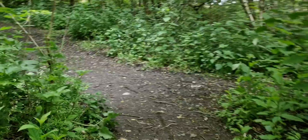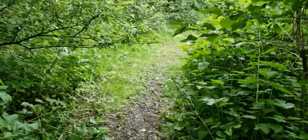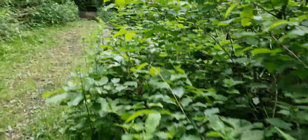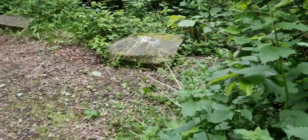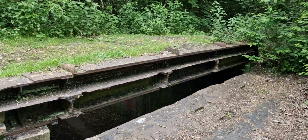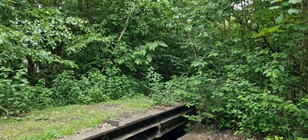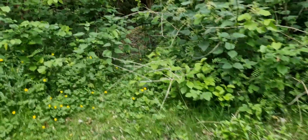I'll just go up and have a quick show you why we're here, because if you've not seen the other blog, you'll be interested to see it. But this is the bridge that we've just come under. It's not very safe, so I'm not going to go too close, but you can just see the big gap. And that's the way it came from the bridge over the road that we've just seen that's been cut off, and it led all the way down here.